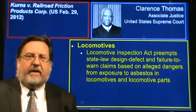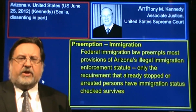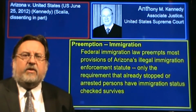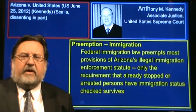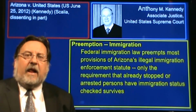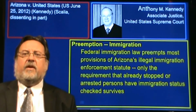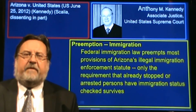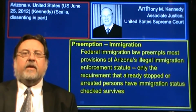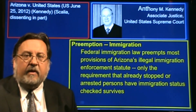Our final preemption case was another one of the court's controversial decisions. In 2010, Arizona had enacted a statute to increase the enforcement of federal immigration laws by state law enforcement officers. Applying basic principles of federalism as expressed in the preemption doctrine, the Supreme Court, by a 5-3 majority, with Justice Kagan not participating, struck down most of the Arizona statute.